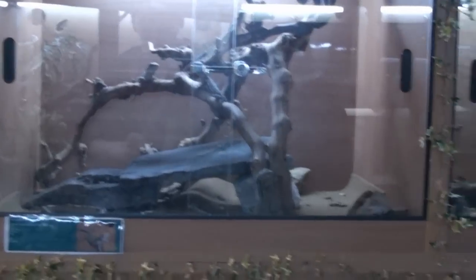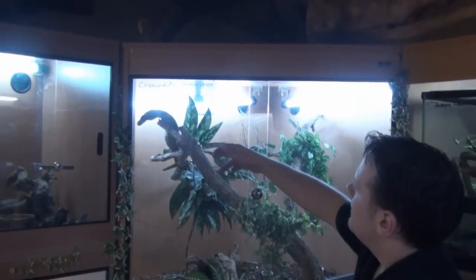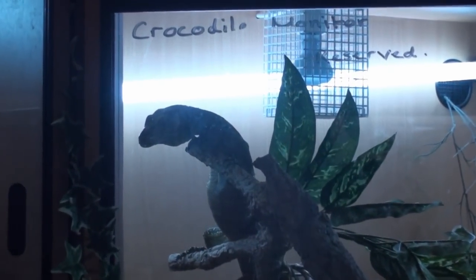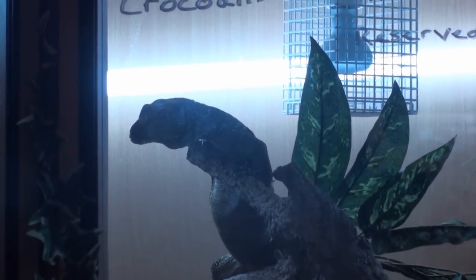Let's look at something a little bit more entertaining. You won't see these guys many places. This guy came from Madrid Zoo. He's one of the first captive bred in Europe. It's a crocodile monitor from Indonesia.